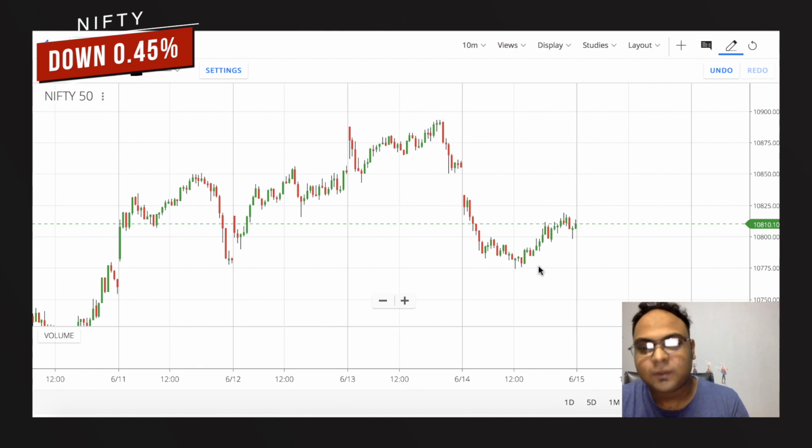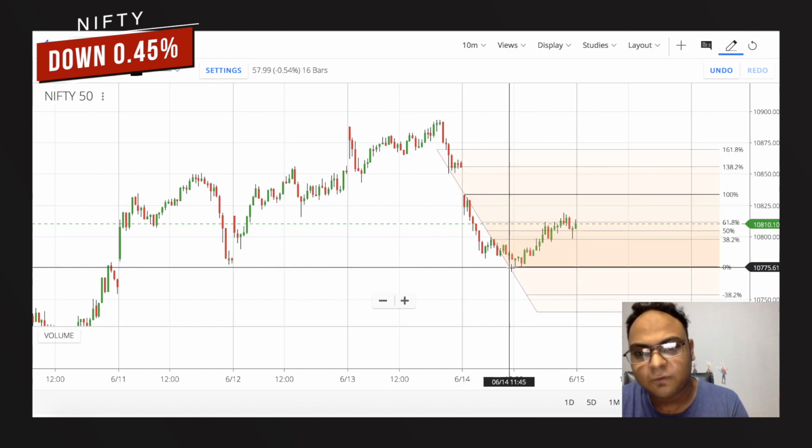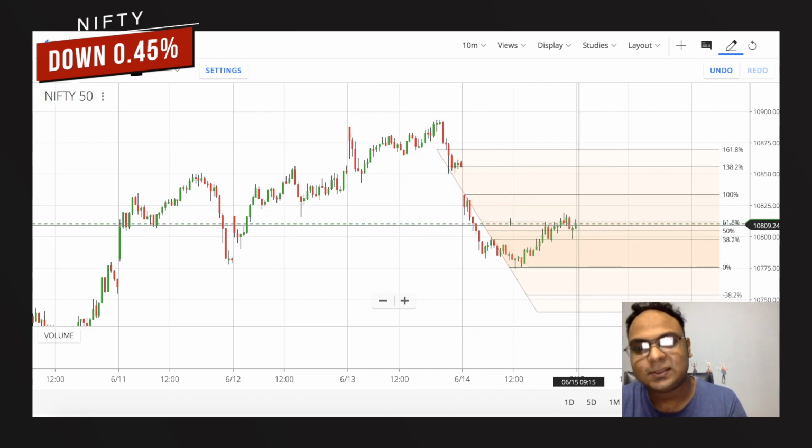And now let's do a Fibonacci analysis of Nifty and see when we can take a position in Nifty for the buying side or the selling side. For that we need to draw a Fibonacci level from today's high, which is 10,832, to today's low, which is 10,775. Now this will give us the zones within which Nifty will trade.